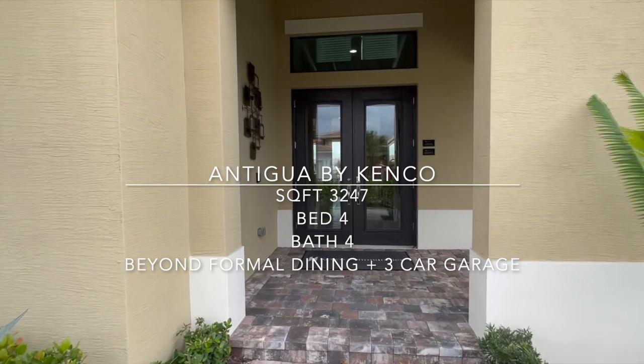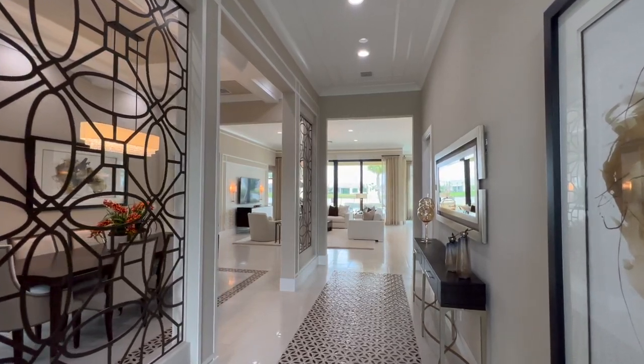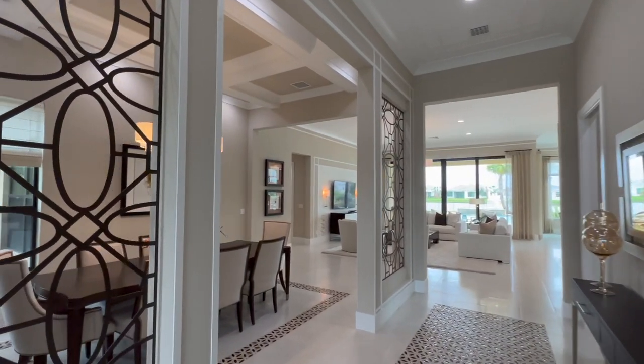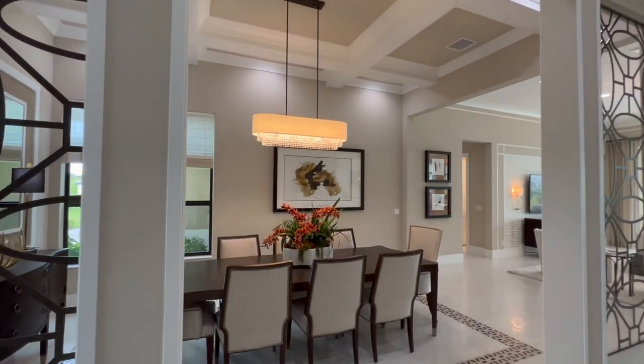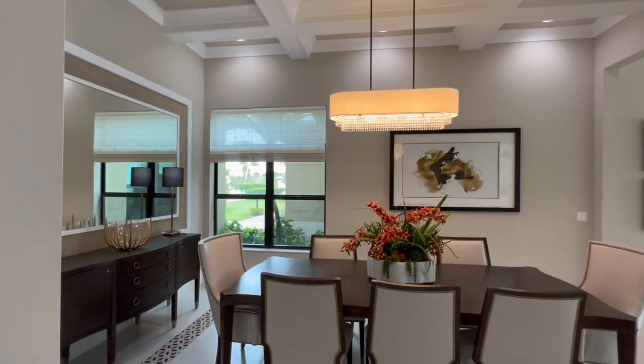As you walk into the home, there's a long foyer with a formal dining room on one side before leading into the open concept kitchen, great room, and casual dining space. The secondary bedrooms are in the front of the home, while the primary is in the rear for maximum privacy, along with its spacious bath and oversized dual walk-in closets.